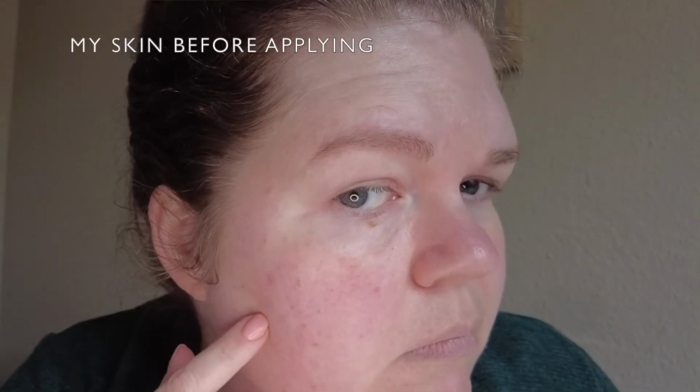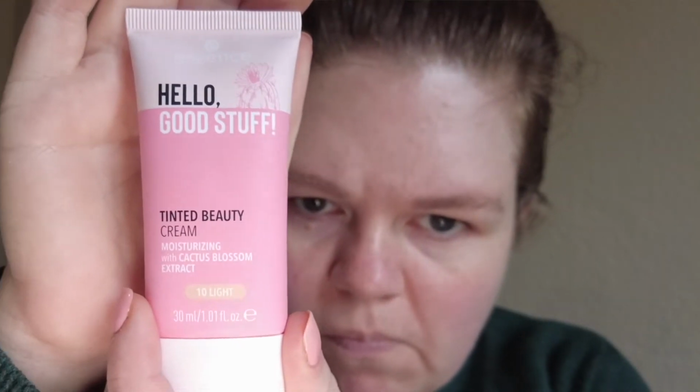The next big problem that I have with this product is that it has little to no coverage. On my skin, I could literally see big patches of redness still. I could see every freckle that I still had. It did make me look glowy, which was great. It did make my complexion maybe look a bit more even. So it may have reduced redness a little bit, more than it would have if I was wearing nothing.